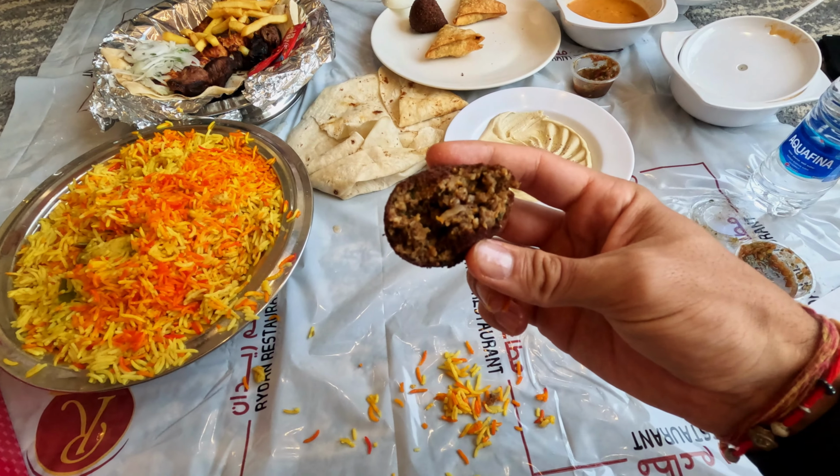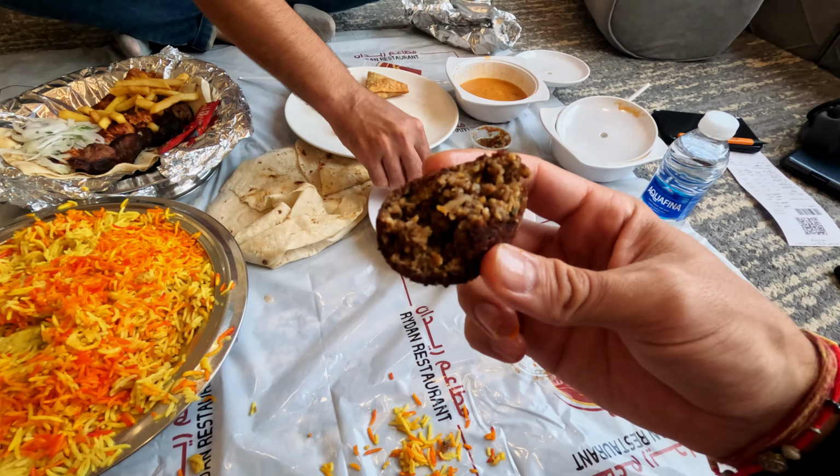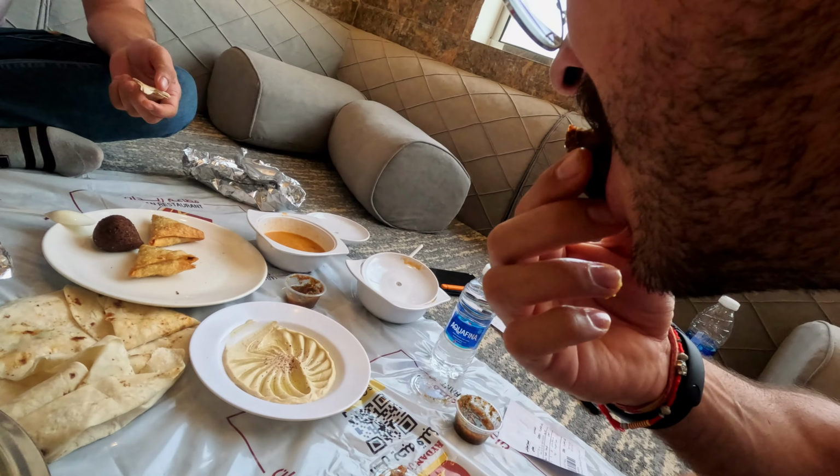So this thing is like meat with onion and some vegetables, lentils or something like this. Very good.